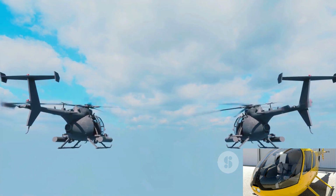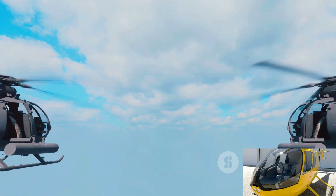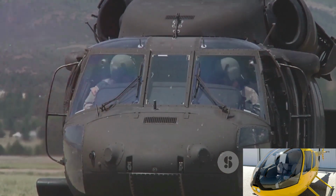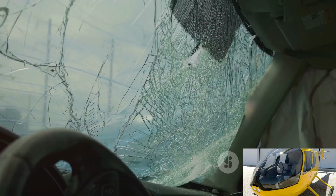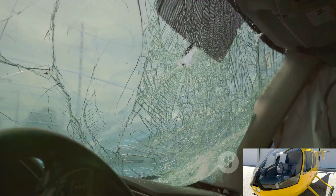Bird strikes, an unforeseen and often underestimated threat, pose a significant danger to helicopters and their pilots. It's not as rare an occurrence as one might assume. Every year, thousands of bird strikes are reported worldwide, and the actual numbers are likely far higher, as many minor incidents go unreported. Now you might be thinking, how much damage can a bird really do to a robust machine like a helicopter? The answer is quite a lot.